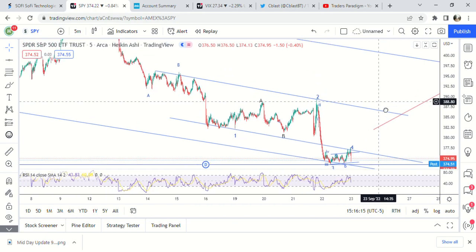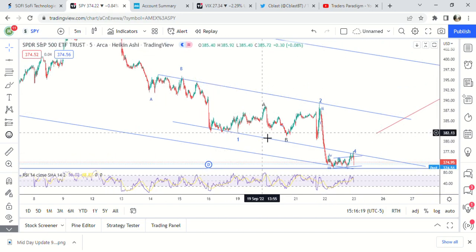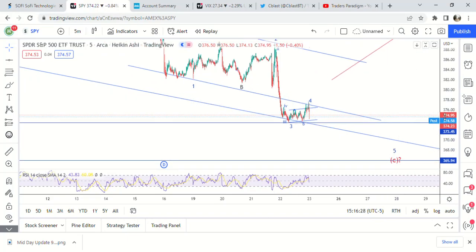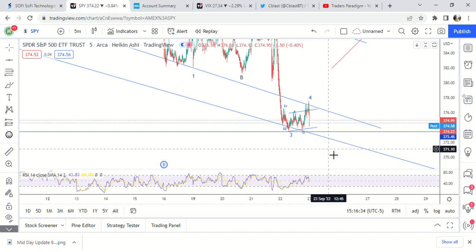And so the length of the first wave is 396.31 to 382.13, so that's about 14 points. So 14 points from 377.53 equals 363.53. Again, that would be a double bottom with the June lows. That's my main target, and I've said that in the last couple of videos.